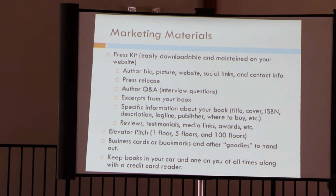So let's talk about your other marketing materials. You have a press kit, which should be easily downloadable on your website. Your press kit consists of an author bio, picture, website, social links, and contact info. It should have your press release in it, an author Q&A with interview questions and answers, excerpts from your book, and specific information about your book, like your title, cover, ISBN, description, all that kind of stuff, and any reviews, testimonials, media links, awards, etc.